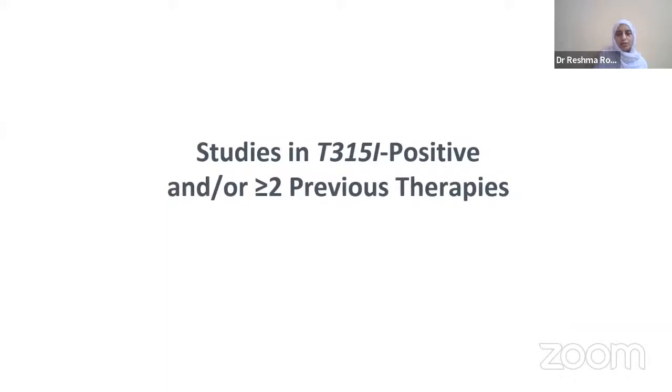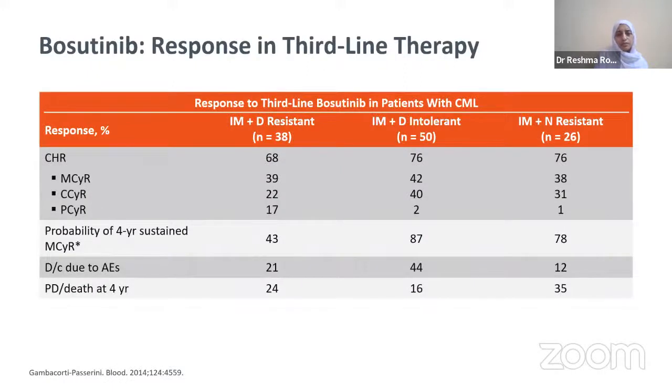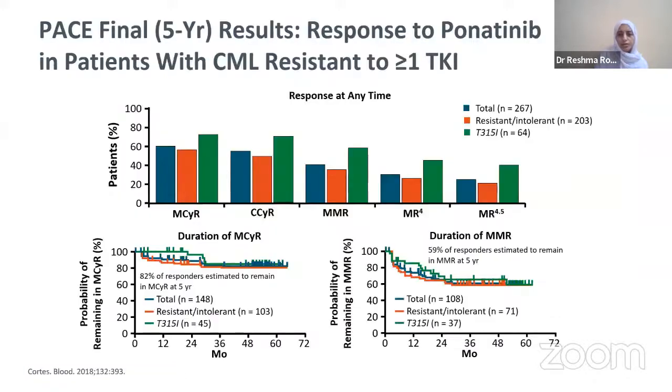T315I is the scariest one, or more than 2 previous therapies. Here we have responses compared across groups, like imatinib resistant or imatinib intolerant, dasatinib resistant or nilotinib resistant, and the various responses like major cytogenetic, complete, partial. I don't think anybody will use anything else except ponatinib in such patients. The good thing about this slide is that even if you have a T315I or are CML TKI resistant, a good number of patients may actually go into major molecular response or complete cytogenetic response.